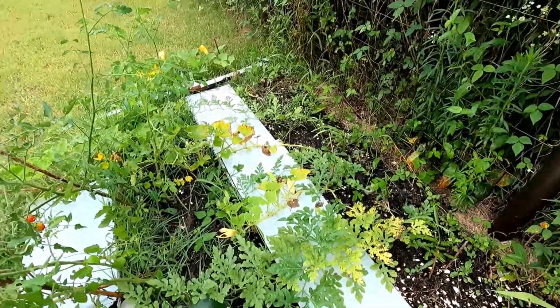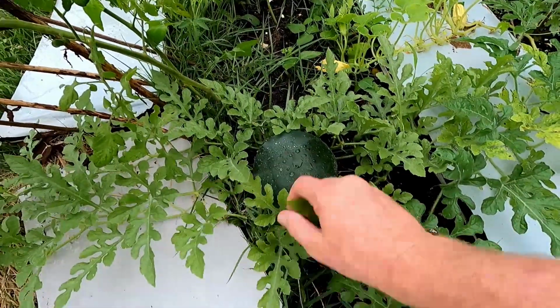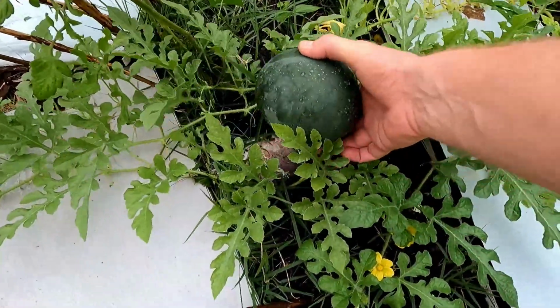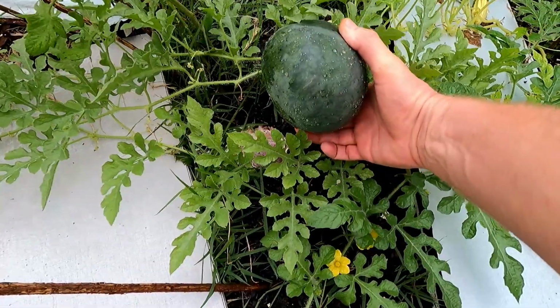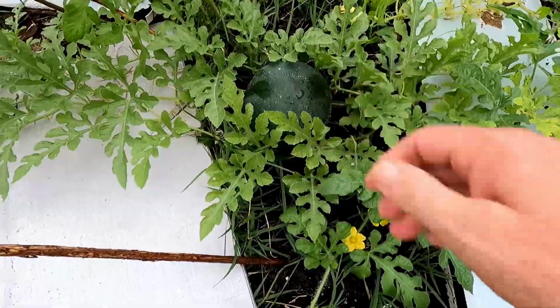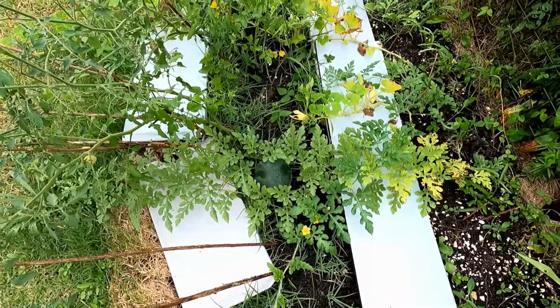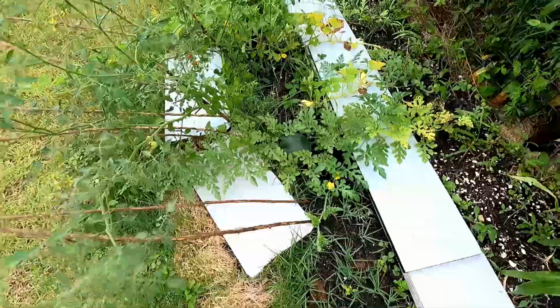But check this out. If I can get over here without falling down. Look at that watermelon. Wow. Nice. That's gonna be a good one if the gardener doesn't run over it again. Like last year.